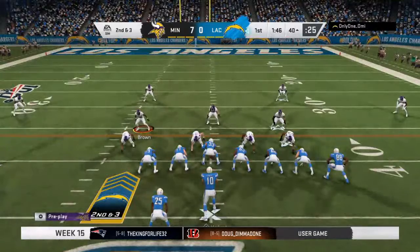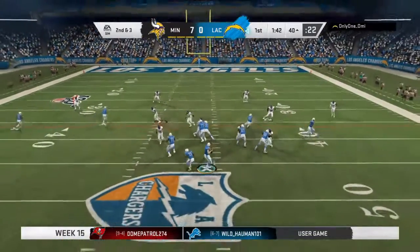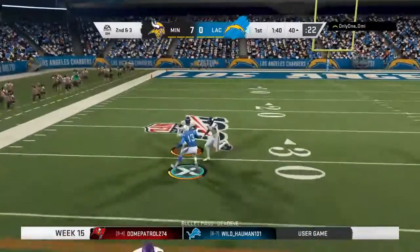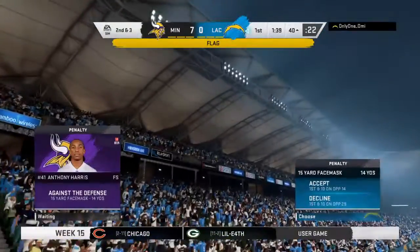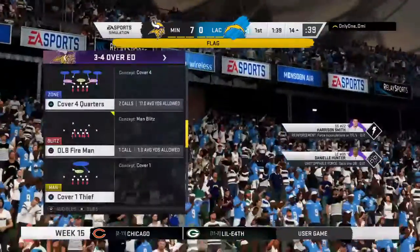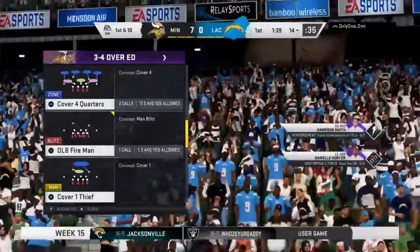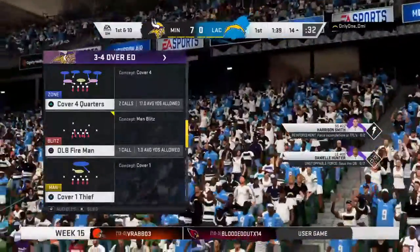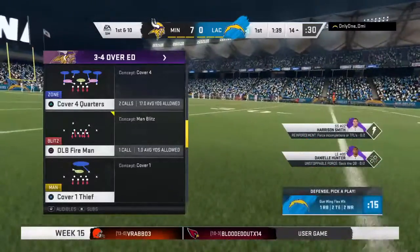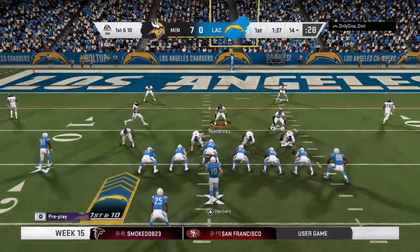7-yard pickup brings up 2nd and 3. Looking to throw on 2nd down. Herbert caught by Allen. And he'll be brought down somewhat awkwardly here, and a late flag as well. I think this one's going to be a face mask. After the penalty, a fresh set of downs. It's 1st and 10.